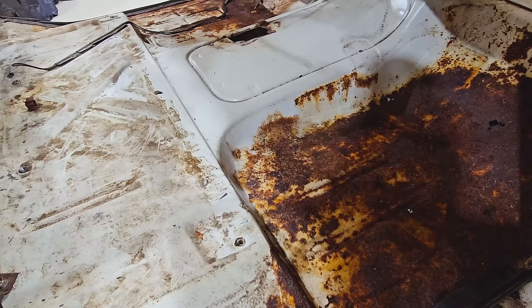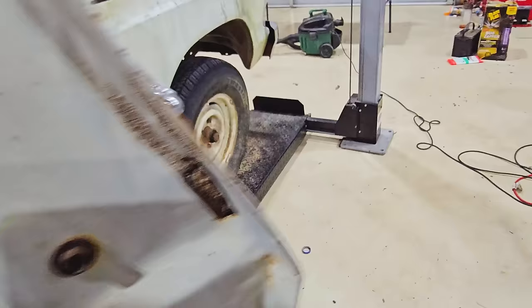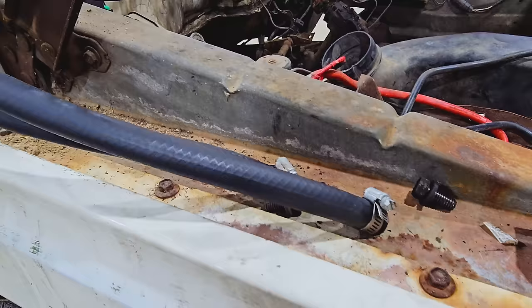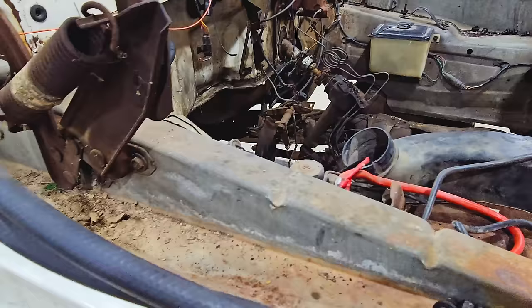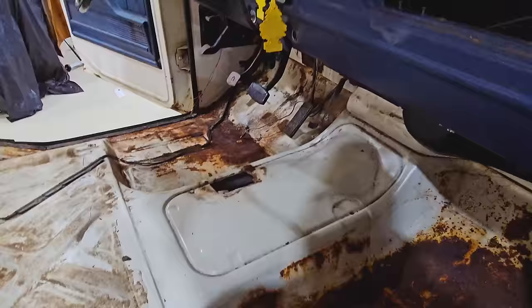But I think I am going to go ahead and wash this, and I need to wash the engine bay. Because if we're going to put shiny paint on it, it can't look like this under here. See what I'm saying? So this is all going to need to be cleaned up as well. Broken motor mounts. So I think next step, we're going to have to wire wheel the floor. But I want to make the big mess now and get that out of the way.